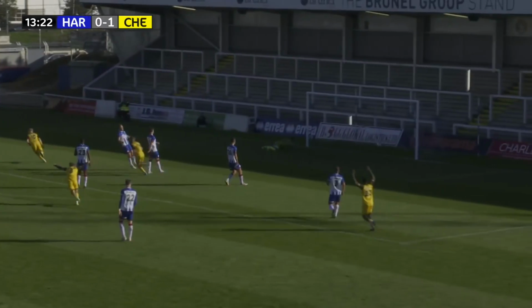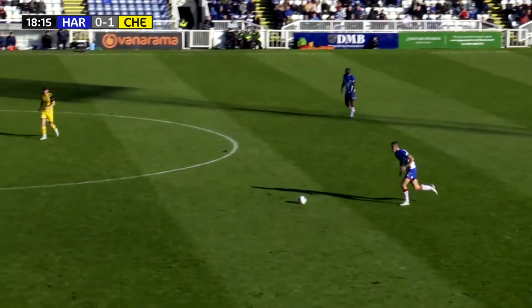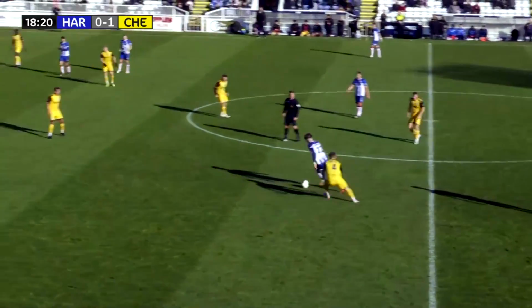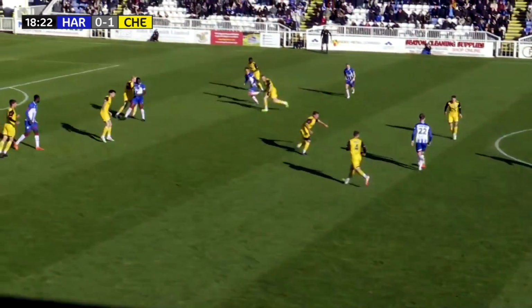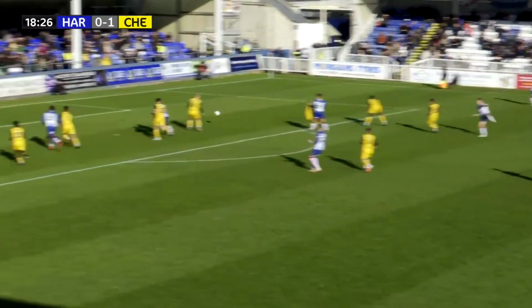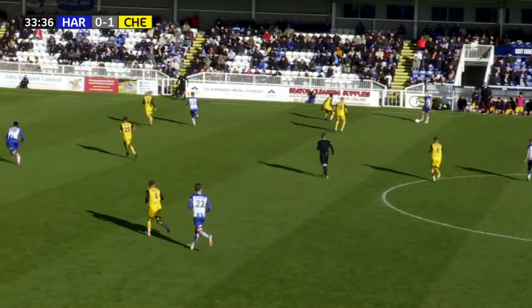It's exactly what Chester wanted. It's the first bit of quality they've shown in the game. They've sat in, they've made it difficult for Hartlepool. Before then, Crawford turning away from his marker in midfield, finds Hendry, shout the crowd, and he does, but it's saved down to his left hand side by Stanway.